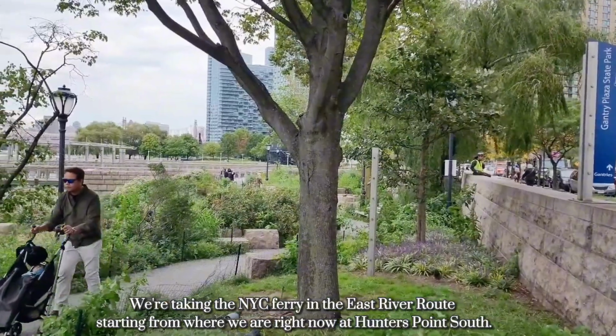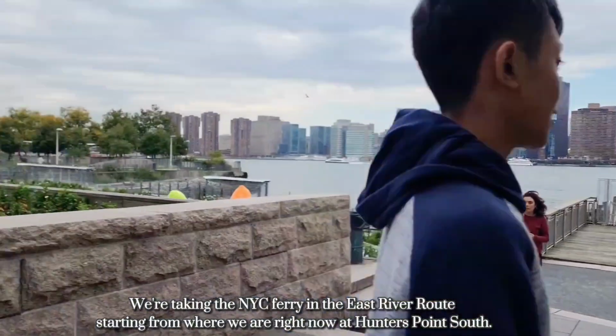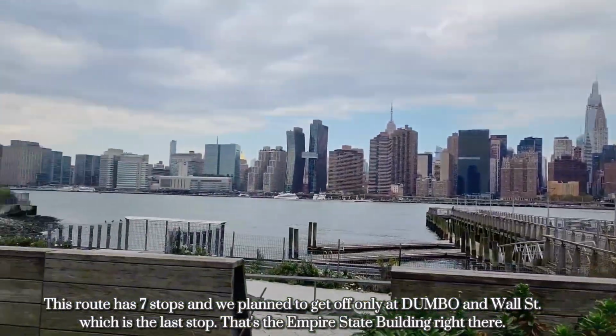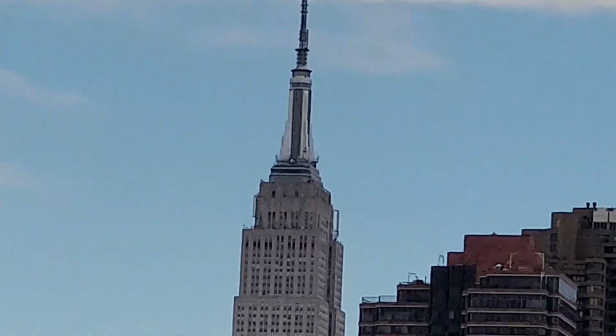We're taking the New York City ferry in the East River route starting from where we are right now at Hunters Point South. This route has 7 stops and we plan to get off only at Dumbo and Wall Street, which is the last stop. That's the Empire State Building right there.